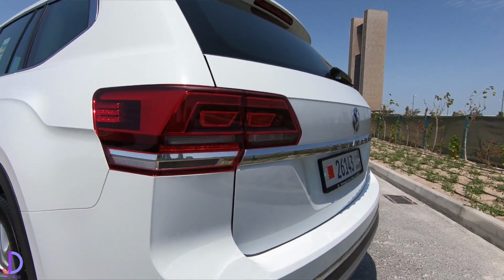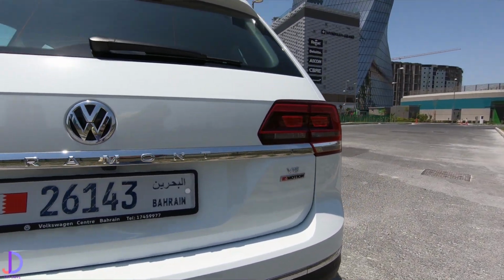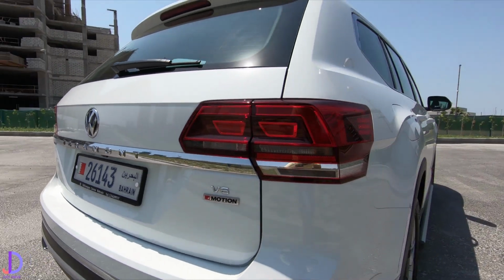So, here we are in the new car, the Teramont slash Atlas. Yes, the Volkswagen Teramont, the 7-seater, so it's the biggest in the range. Now, as we've previously mentioned, this is the SEL model, which is the top of the range, non-inclusive of the R-Line. And the R-Line is just a couple of sporty bits.